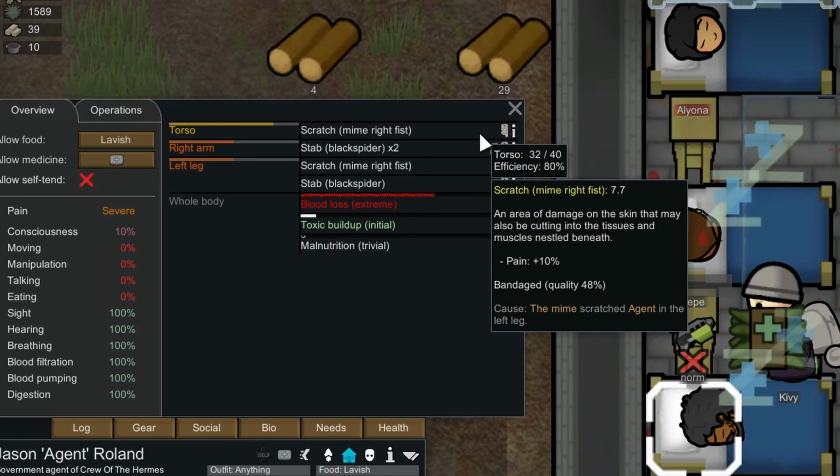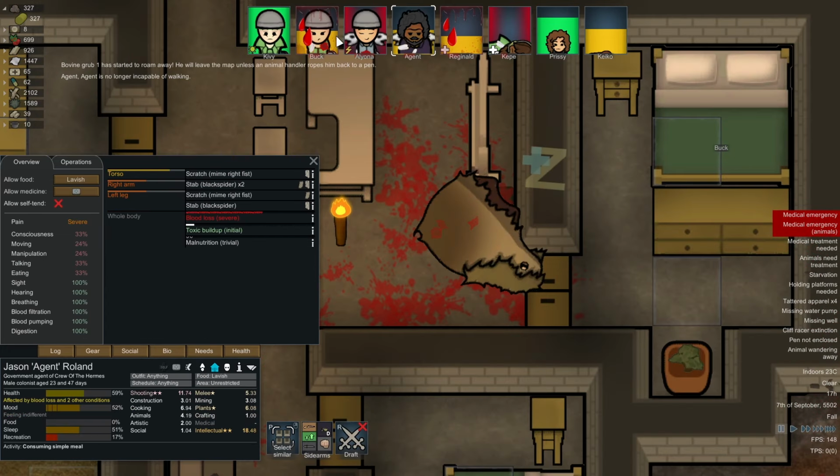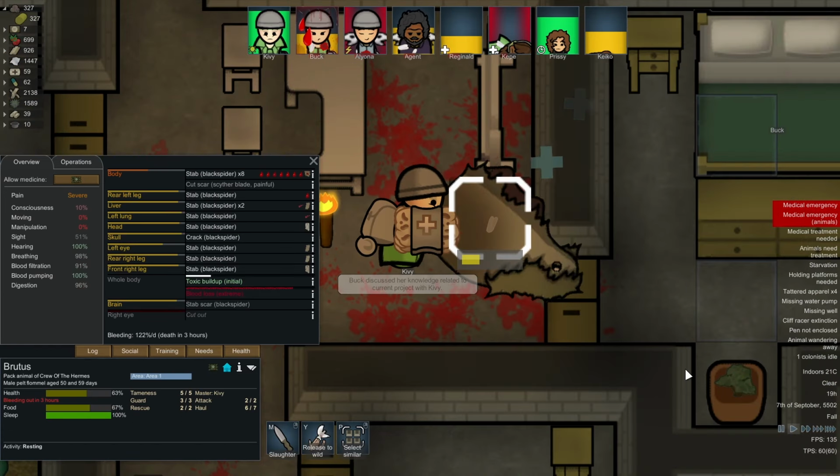But Brutus's condition wasn't looking good, as he lay in a pool of blood in the makeshift classroom. The sad truth was that Kivi and Buck had to prioritize human life over their pets. By some miracle, Kivi and Buck managed to treat all of the colonists before any of them bled out. Kivi desperately tried to patch Brutus up, and thankfully she was just in time to do so.